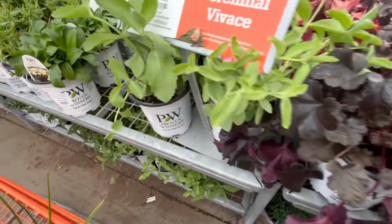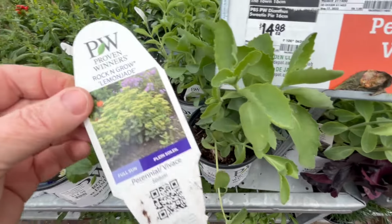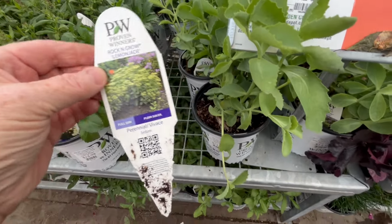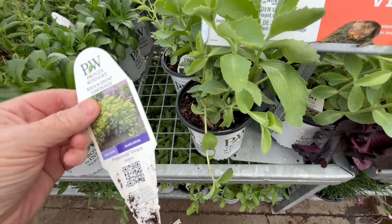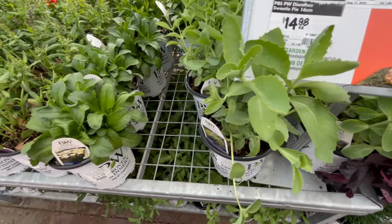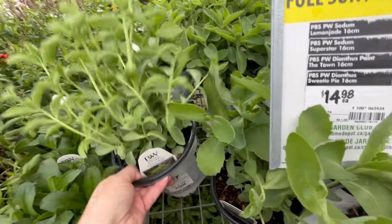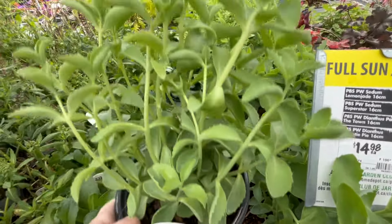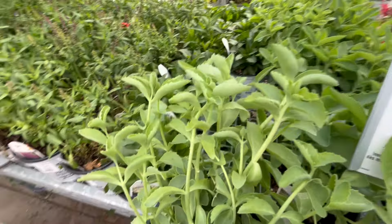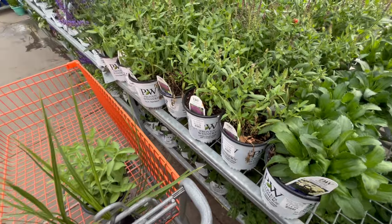What do we got here? We got more Proven Winners, probably lemon balm. Am I right? Wrong? Rock and Glow Lemon Jade. Yeah. I like this plant. If I took it, I'm taking it to take cuttings. I'll be honest. I might take one because mine keeps getting devoured by the rabbits. That one they like very much.